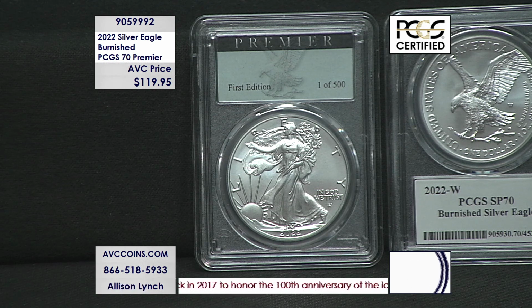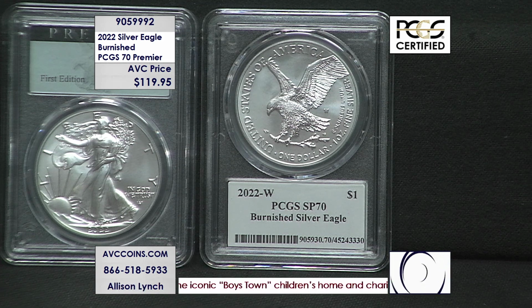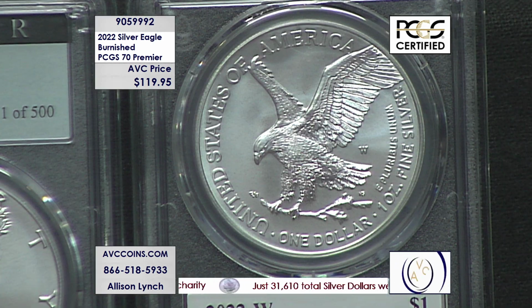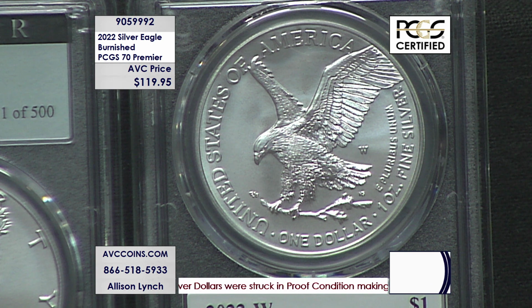It's less than 10%. That's a good number. That proof is a good coin. But then there is the burnished or satin finish or the W mint mark uncirculated, whatever one fits for you, because they're all the same thing. They're at 10,525 known to exist in 70. So again, our competition has this exact same coin in 70 condition at $199. That was the closest we found. That's $80 more than we're at tonight.